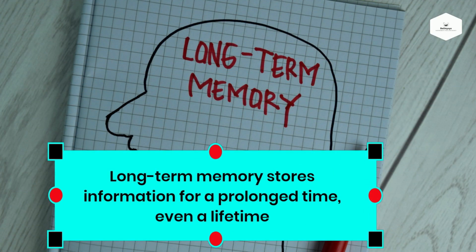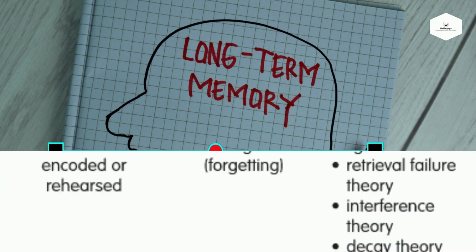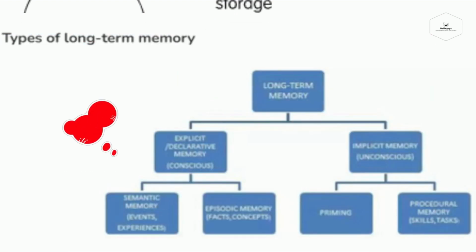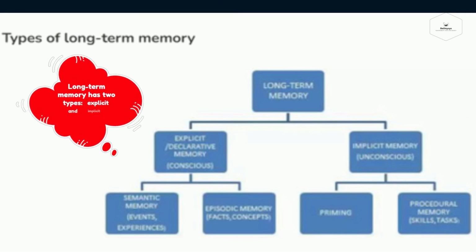Long-term memory. Long-term memory is the final stage of memory processing, where the brain stores information for extended periods, potentially for a lifetime. This type of memory is much more robust than short-term memory and has an unlimited capacity. Long-term memory can be divided into two types: explicit memory and implicit memory.